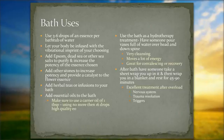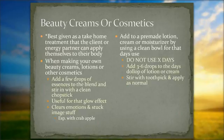You can use it in your beauty creams, cosmetics, or any of your lotions. This, for practitioners, is best given to your clients as a take-home kind of personal treatment that the client or energy partner can apply themselves to their body. So because beauty creams, cosmetics, and lotions pull pain and emotional stuff out of the system, you want to have a practitioner who has been trained in doing this if they're going to touch you with the lotion themselves.